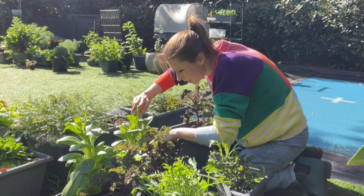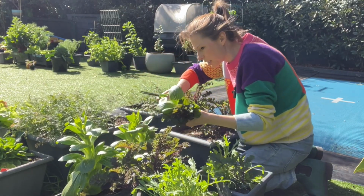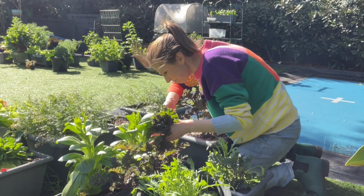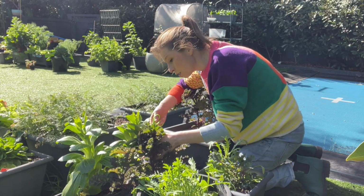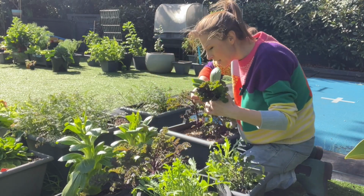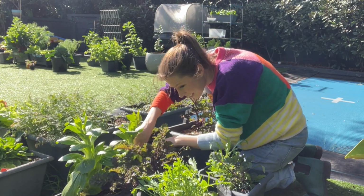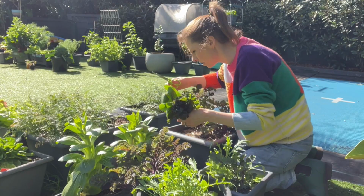And bok choy fresh out of the garden, oh, so crunchy. Well, most things I cook in olive oil. Bok choy is really good in butter. Salted butter. It's not the healthiest option, but it's the yummiest. Try it. Tell me what you think. It's so good.